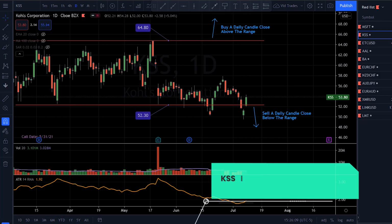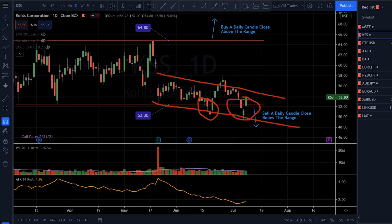I'm canceling this Kohl's setup right here because of these low volume breaches of the support level. There's something else at work here, so I think this increases the risk of the setup. So I'm done with Kohl's for right now.